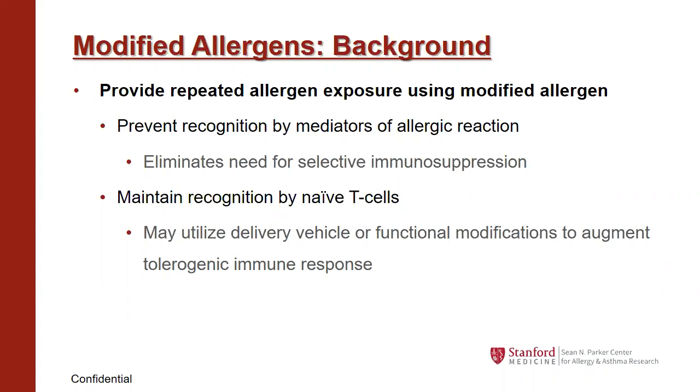As we talked about before, the modified allergens, I think, are the next phase of food allergy therapy. It avoids the need of those biologics altogether if designed correctly. The allergens are designed to avoid recognition by mediators of allergic reactions, so no need for biologic suppression, with a gradual shift to T-reg dominant through the repeated exposure of naive T cells to the allergen.